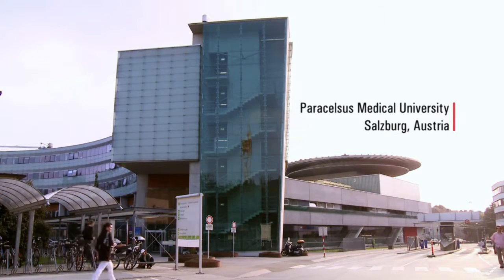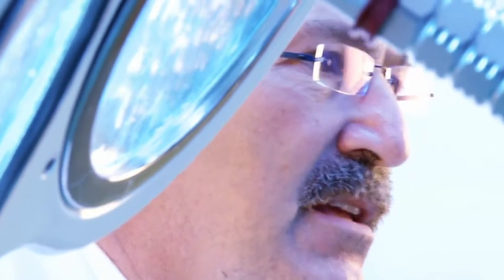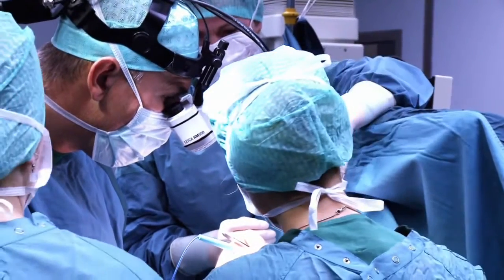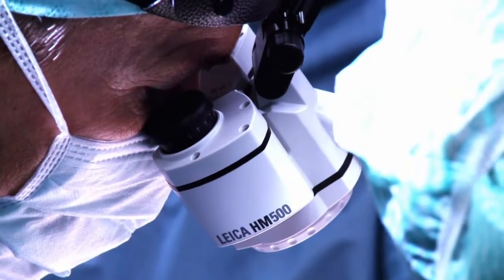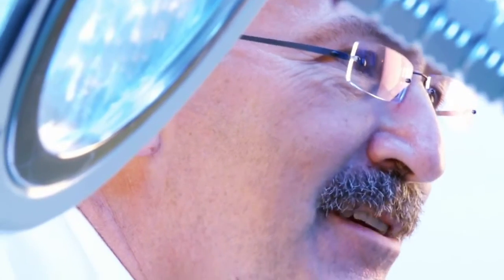I normally operate about 6 to 7 hours in total with the head-mounted microscope a day, and I don't really feel it anymore. I'm so used to it. It's comfortable, it's well balanced, and once you really have adapted to it, then it really is an enormous help, and it's luxury. I think it takes about 10-15 operations to really be adapted to this instrument. I always advise my young colleagues, if they start with the instrument, they should take about half an hour a day reading the newspapers, just to get used to that.